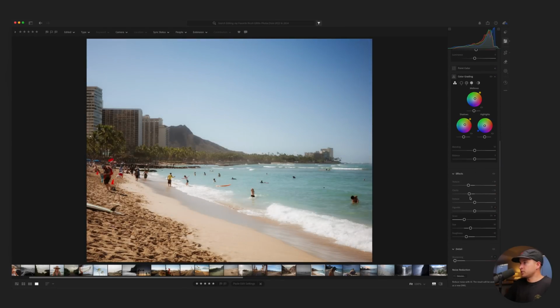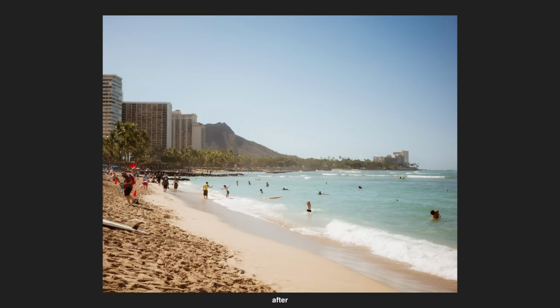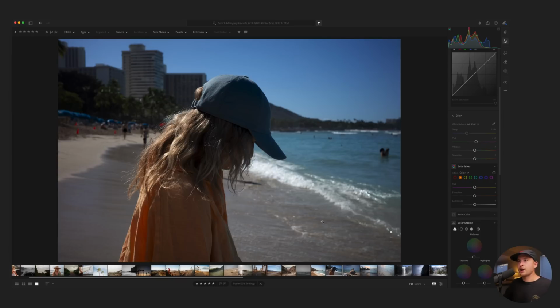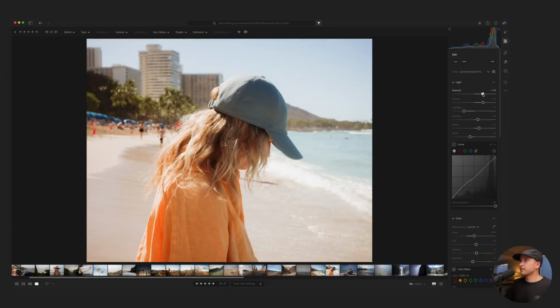I'm noticing a little bit too much bloom, so we can bring the clarity back. And we want it to feel like a nice warm summer day. I'm liking that. Before, after. Again, it doesn't need to be rocket science. You don't need to go through every single color and spot mask everything. Like I'm noticing the cones back there. Who cares? It's probably not going to be a big deal, and it's not paid work.